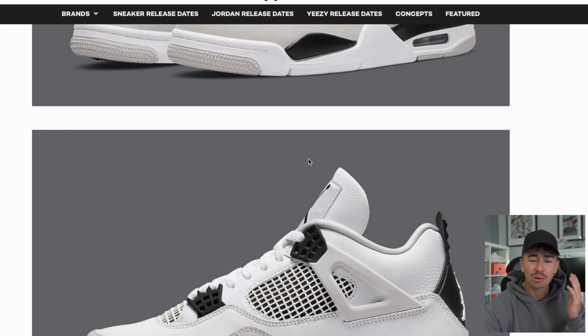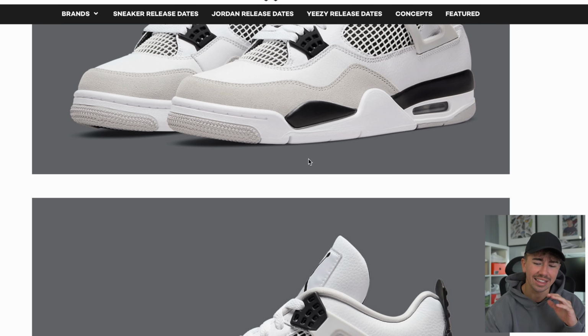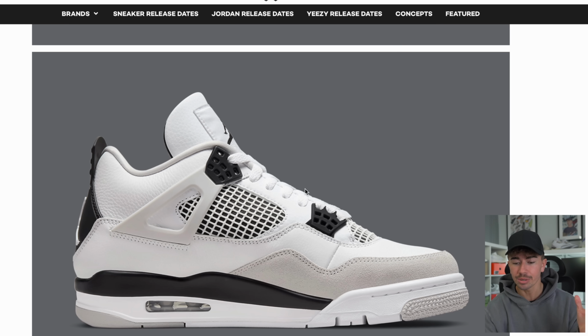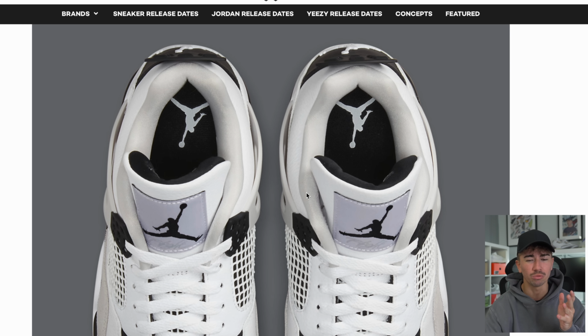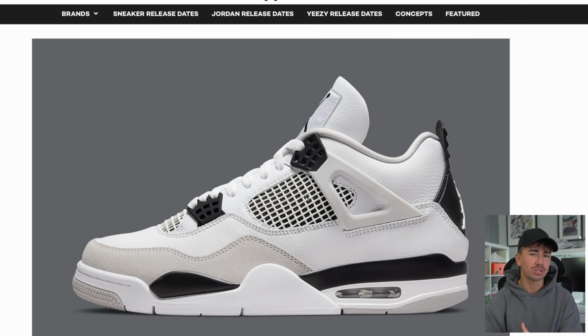So at this point, we've got release dates, we've got on-foot looks, I believe, or in-hand looks at least, and this is just looking more and more appealing every single time I see it. So yeah, right here are the official images. I hope they put a decent amount of stock into these things. I imagine Jordan would, because 4s at the moment are one of the most hyped pairs of sneakers.